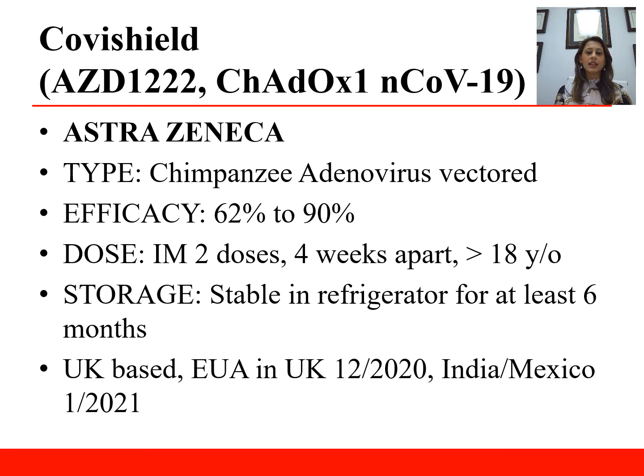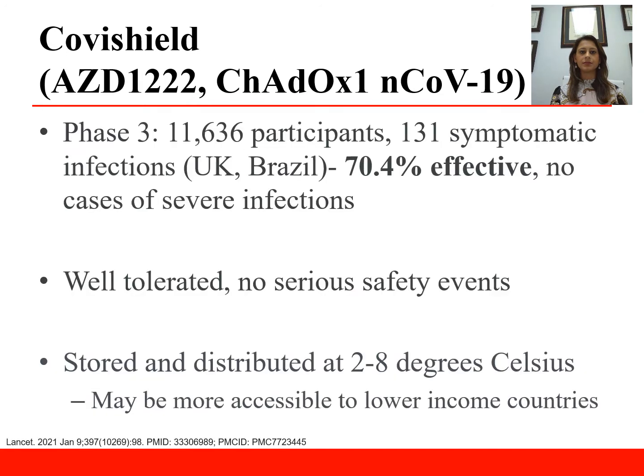Another viral vector vaccine is Covishield, made by AstraZeneca, which uses chimpanzee adenovirus vectors. This vaccine has been widely used in the UK, India, and Mexico and shows on average about a 70% efficacy. This phase 3 trial was also published in Lancet, which includes over 11,000 participants, and the vaccine was found to be about 70% effective.